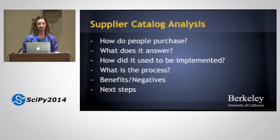So the supplier catalog analysis is specific to my heart because when I started my job, I didn't know Python and I didn't know anything about this analysis. So my boss pretty much told me, you need to learn Python and you need to code up this new analysis in Python. So I spent a lot of time trying to first understand what the catalog analysis even does. There are a lot of different aspects behind it, so I do want to discuss that.